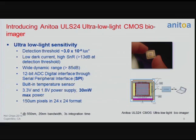This sensor can provide a detection threshold as low as 1 millionth of a lux. Or actually, I'm showing 3 here because we are talking about a 3-second integration time. But with longer integration time, we can work down to 1 millionth or even less light.